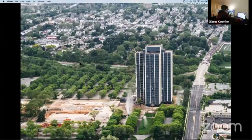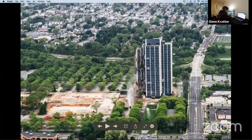So this is the start of the implosion sequence. You can see the little burst of smoke here as the charges started going off. There's another, I don't think it's in here maybe. Oh yeah, there you go. So you can see that one has some fire coming out of where the charge went off.